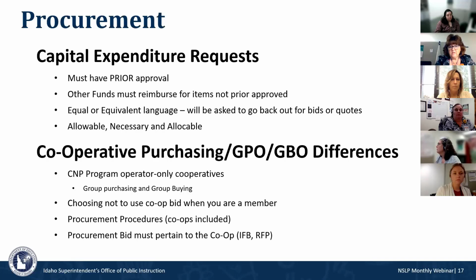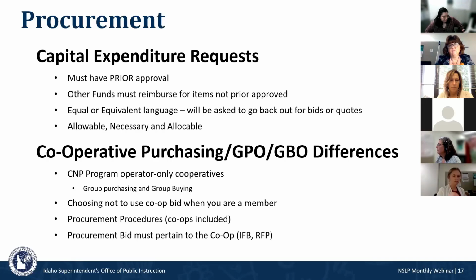If you're choosing to belong to a co-op, which is great, but you decide you don't want to buy something from that bid and you're going to go out and just buy it somewhere else, please remember that when you do that, you need to properly procure. You can't just go and buy it somewhere else. You need to procure the item. In doing some reviews last year, I was catching a few of those things. They were not purchasing what the co-op had. They were just going off and getting it somewhere else, perhaps at a lower price. But the co-op bids together, so everyone gets a decent price. But when you're going to go off on your own and do it, you're going to have to procure properly. And that's one thing I do look for.